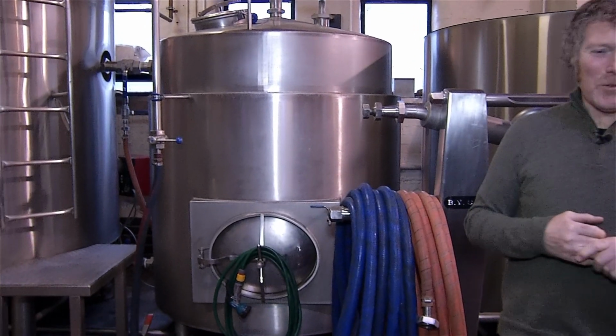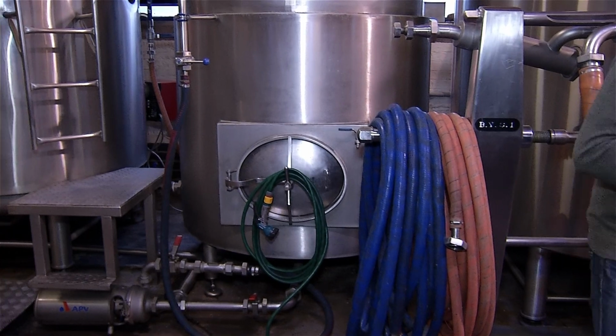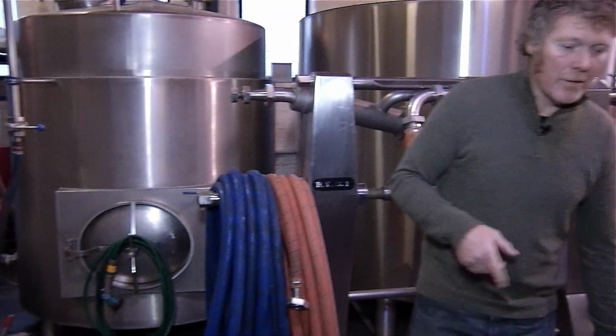Smell-o-vision, no, unfortunately. And how do you clean these out then? Do you actually have to physically? You do actually have to get into them. I'll be starting a caustic brew tomorrow. I do one of those every week.